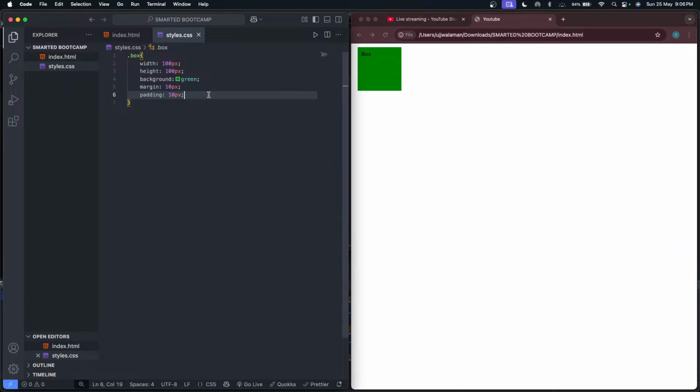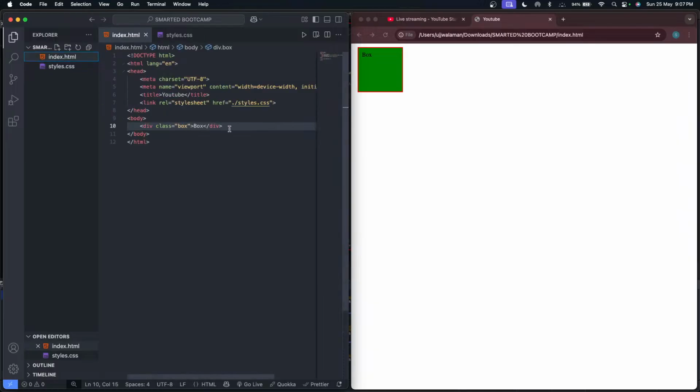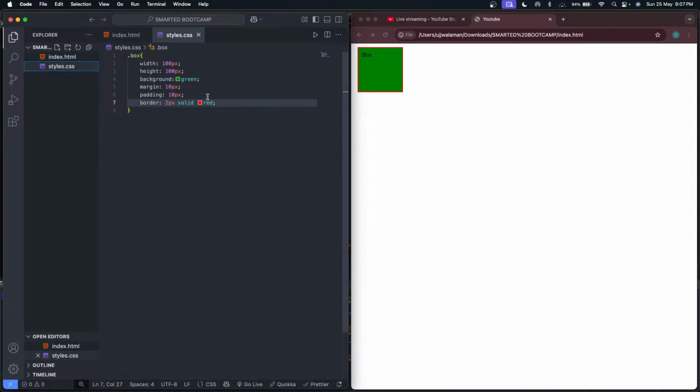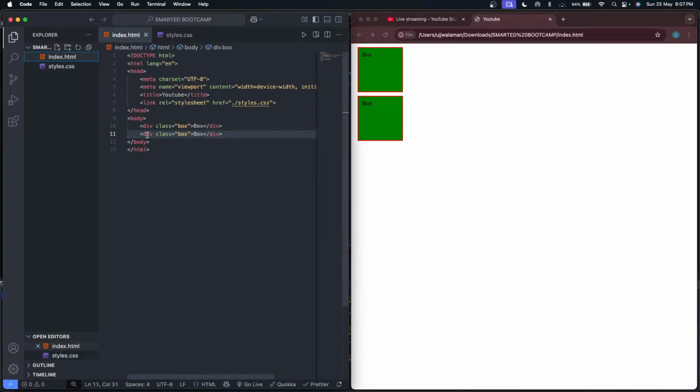All right, next, let's say we want a border outside this box. So let's give it a border of 2 pixels. I want the border to be solid, and then I want the border to be, let's say, red. We hit save, we hit refresh, and this is how we add a border. Again, let's create another box. We'll use the same thing. I just want to show you some of the CSS properties that are widely used, and we hit save here also. We hit refresh, and now we got two boxes of the same style because we have used a class selector and we have clubbed both the boxes as a group.